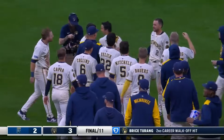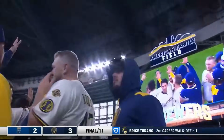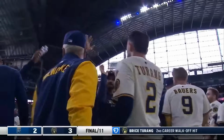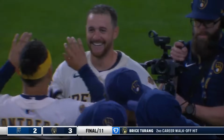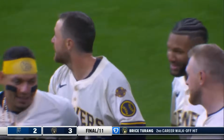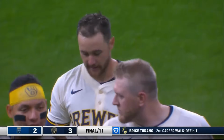A fitting end to a pitcher's duel here this afternoon. And the Brewers win back-to-back games, their first walk-off of the year, and they win the series from the Royals. What a game today. Boy, how about the pitching last couple of days after the first four? A nightmare for the pitching staff. How about today? And Brice Turang, we figured it might happen.